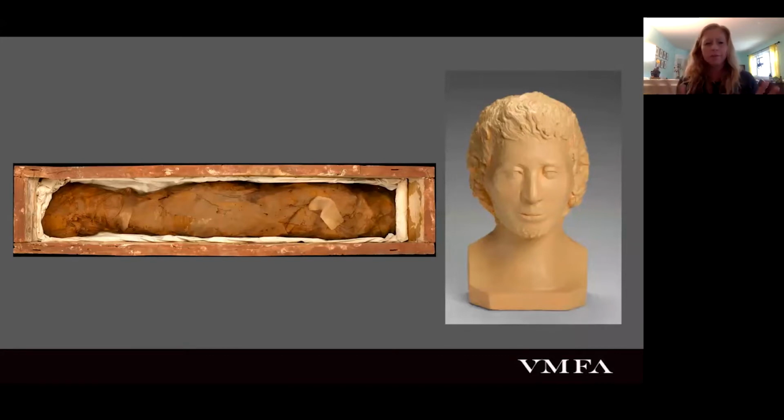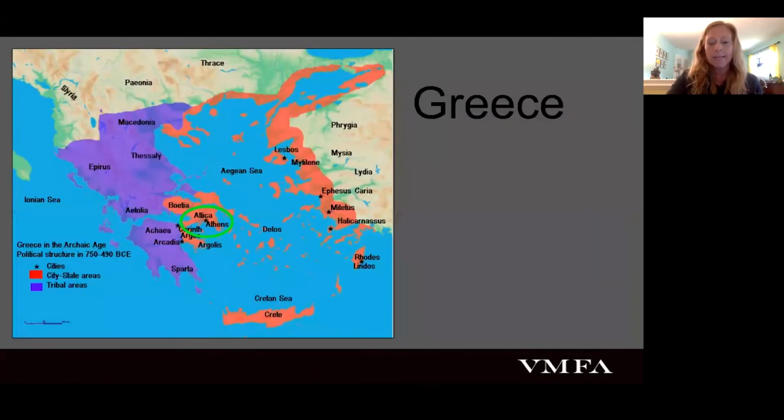Again, we're going through a very quick journey of three different types of burial practices, but we're going to go from Egypt to Greece. So just to show you the area that we're talking about, we're going mostly to Athens, in an area called Attica. So if you're in our galleries or in any museum where you see a label that says Greek (Attic), that's just referring to the area around Athens.